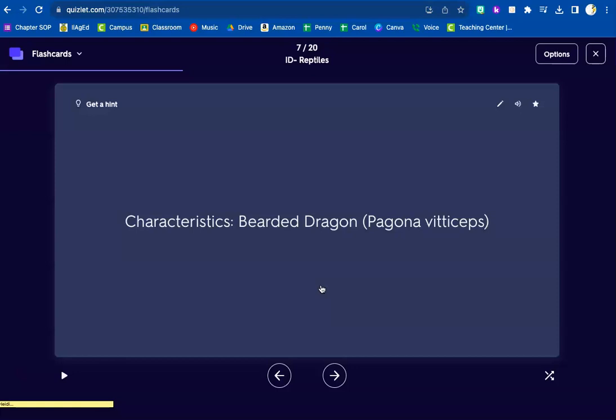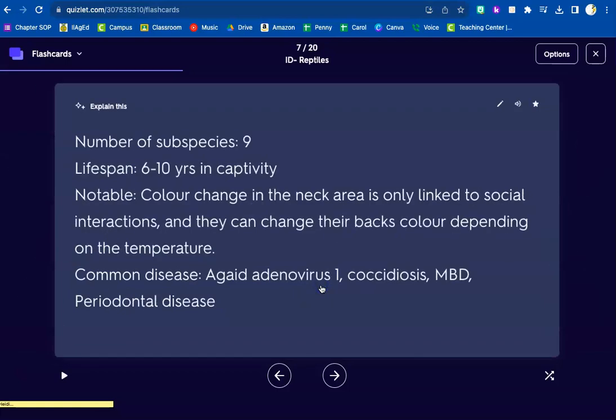Next is our bearded dragon. So here we're looking specifically at a species of reptile. These are Pogona vitticeps. There are 9 subspecies of bearded dragons. They can live about 6 to 12 years in captivity. They do change their color on their neck. That is linked to social interactions. And then they can also change their back color depending on the temperature or, again, medical conditions.